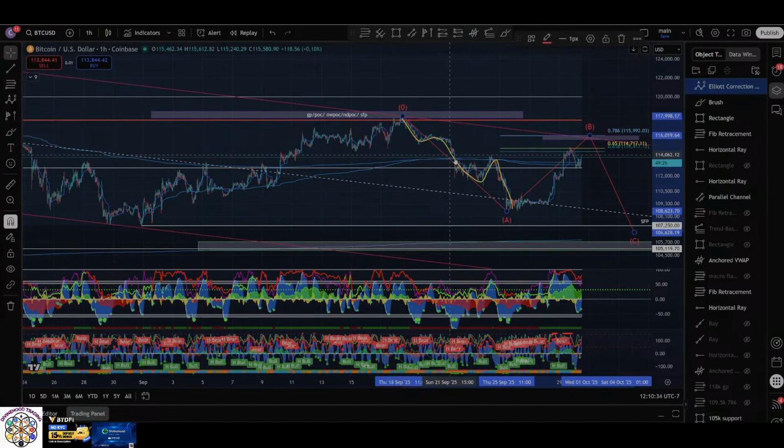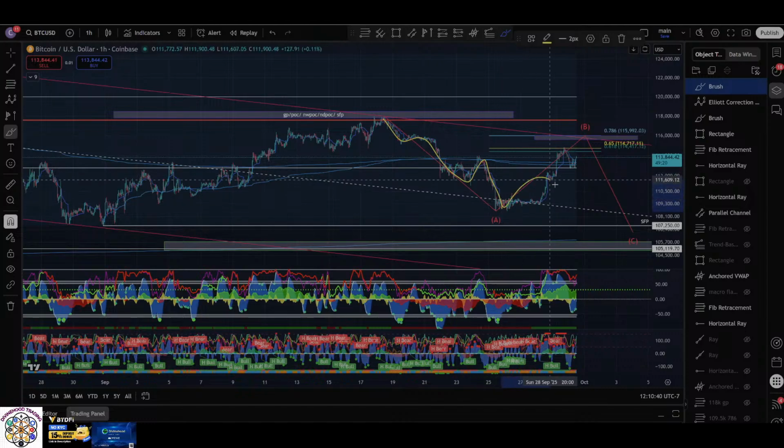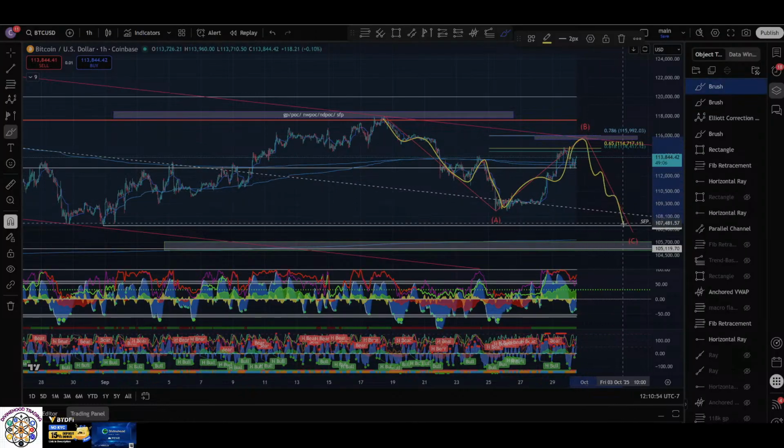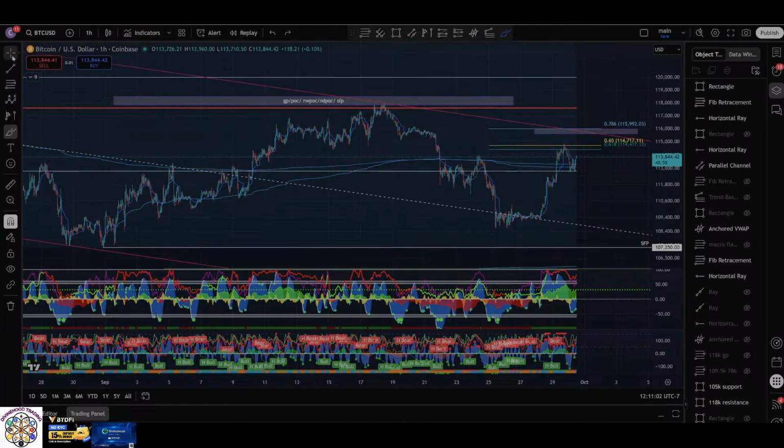Within the A wave, you want to see a 5-wave impulse to the downside. Within the B wave, you want to see a 3-wave corrective move, generally rejecting from the golden pocket 0.786. Most common targets are golden pocket, 786. Sometimes that 0.5 Fibonacci will reject you. And then you want to see another 5-wave impulse down in your C wave to finish your overall Y of the more complex higher time frame WXY correction.